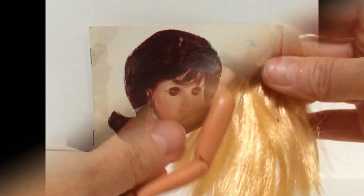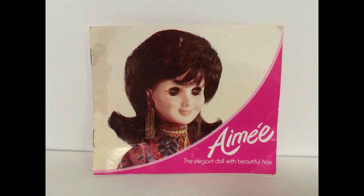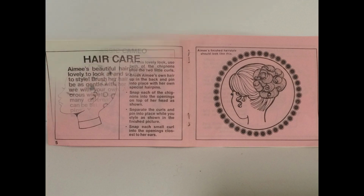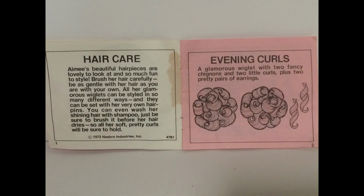The same dealer that had Dynamite also had this Amy doll hairstyling booklet. Amy was a Hasbro doll from the 1970s who came with wigs and hair pieces. This booklet shows an illustration of what her head looks like, bald with holes in it that you plug the hair pieces into. You can position them different ways to make different styles. I don't have Amy, but the booklet is a start.